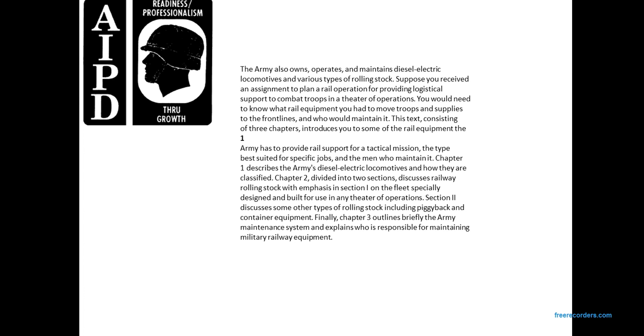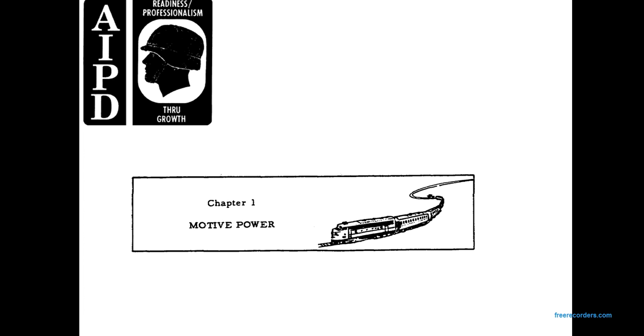Chapter 2, divided into 2 sections, discusses railway rolling stock. Section 1 emphasizes the fleet especially designed and built for use in Army theater operations. Section 2 discusses some of the other types of rolling stock, including piggyback and container equipment. The final chapter briefly outlines the Army maintenance system, explaining who is responsible for maintaining military railway equipment.